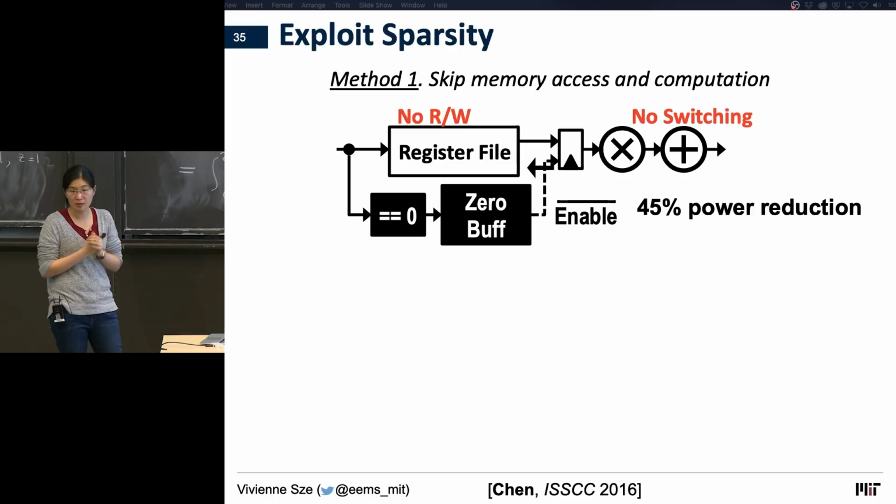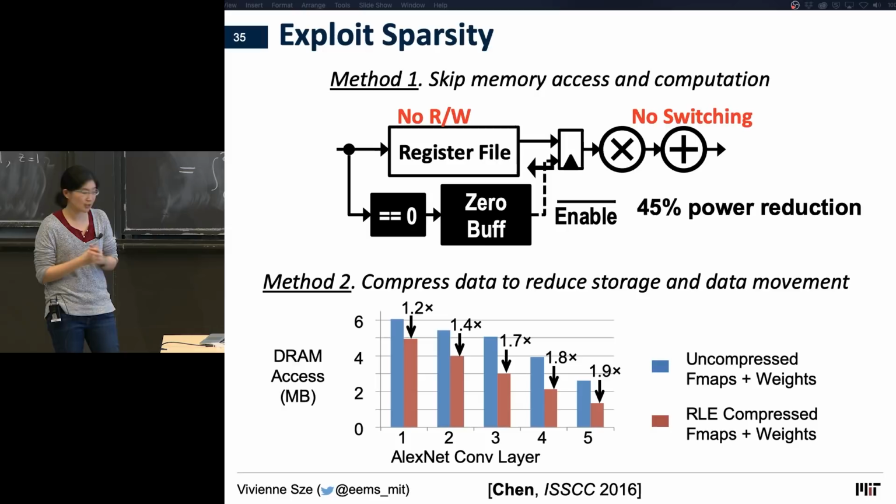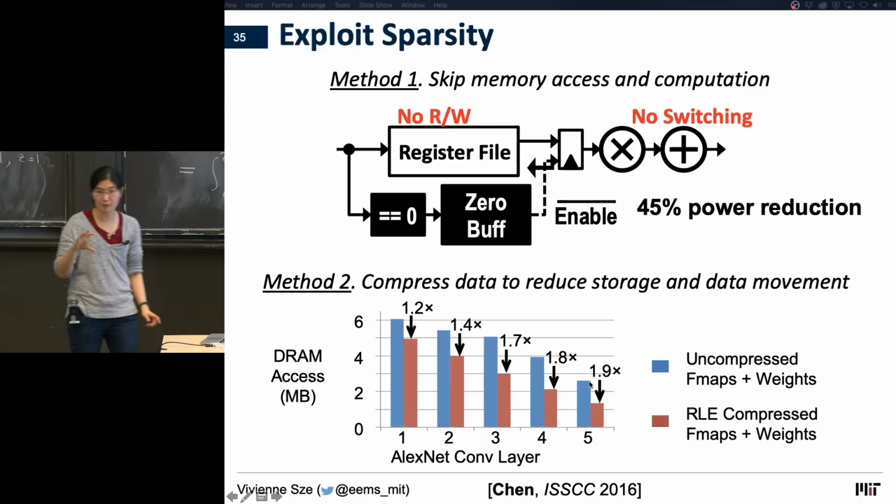Another thing that you can do is that if you have a bunch of zeros, you can also compress the data. For example, you can use things like run length encoding, where basically a run of zeros is represented, rather than 0000, you can just say I have a run of 5 zeros. And this can actually reduce the amount of data movement by up to 2x in your system itself.